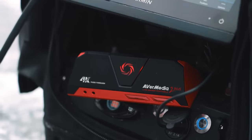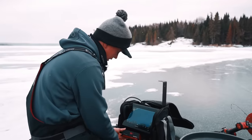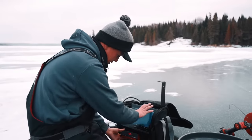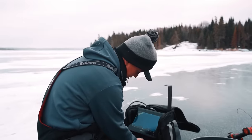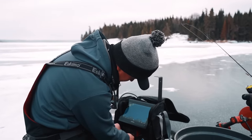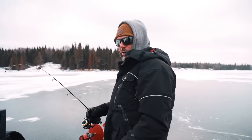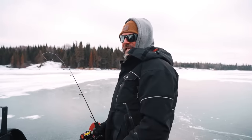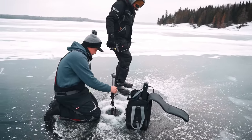So this little box here allows us to screen record. This is what gamers use to record their Fortnite and whatever games kids are playing these days. But it also allows us to record this screen, which is good for learning, also for entertainment right now. So you guys can see what we're seeing and to really understand this technology and the good and the bad of it. There's nothing worse than watching an ice angler sitting in front of a box and going, oh, and you can't see what they're looking at. So ideally, we drop down here and it's just schools of big pie plates.